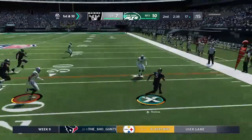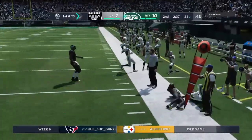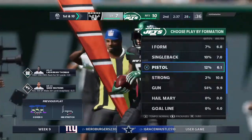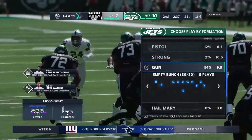Now they try the right side here. And he'll take this across the 25 before going out of bounds. The drive starting with a 1st down, 11 yards on that pickup.